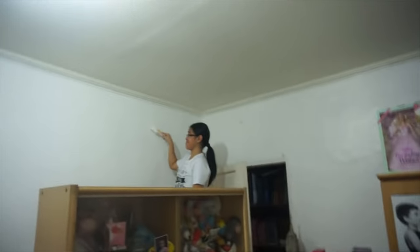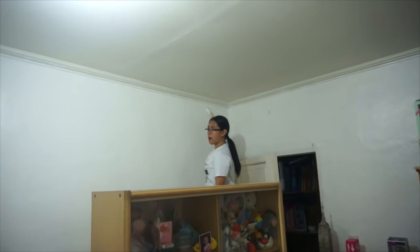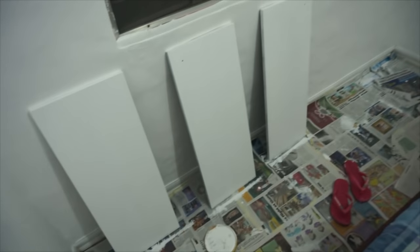Guys, it is now 9:36 p.m. and oh my god, we're almost done! We have Micah here doing the last coat of paint. Thank you, Micah! And then I just have to paint these shelves white.